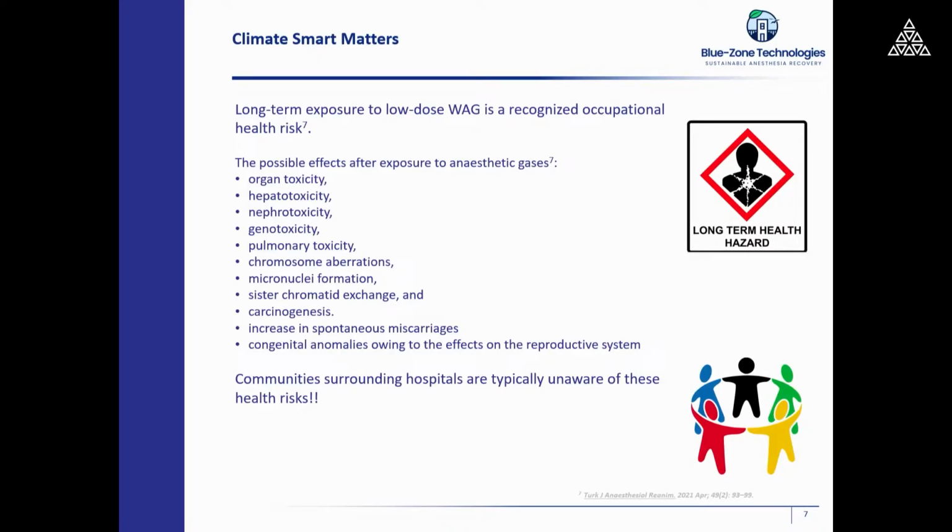Now, most people are buying into some of these carbon credits. They're planting trees in Brazil. Unfortunately, that doesn't help the surrounding communities where these gases are actually being released. Another thing to be concerned about with these gases is the impact on the health of the community. These are recognized as occupational health hazards, and one of the reasons they're vented out of the operating room is because they do have a very large potential for lots of health hazards. Unfortunately, the people in the surrounding community are not aware of this.